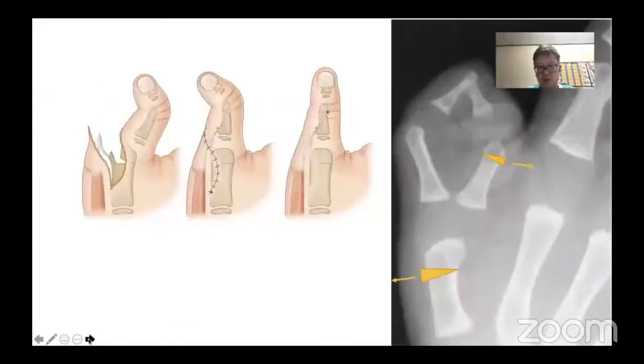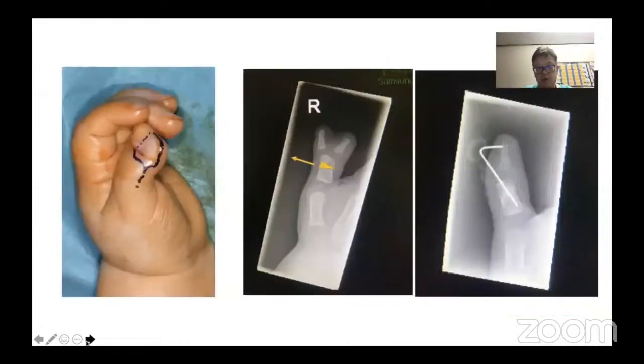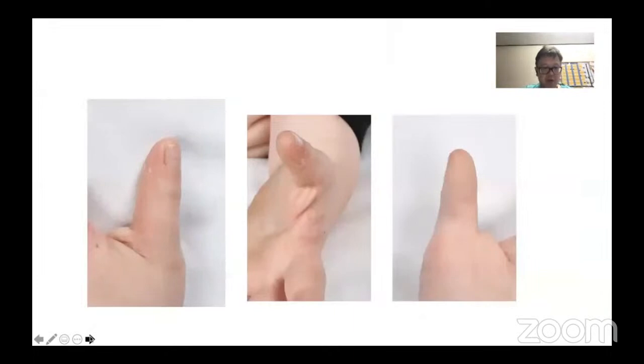And so for this case, we did a closing wedge here at the neck of the metacarpal, and then another closing wedge at the neck of the proximal phalanx to get that straight thumb. At this age, you can still get away with putting sutures. There you go. This is a Wassel 2 thumb, and what I did here was a closing wedge osteotomy to get it straight. Generally, you can get quite good results when it's not too complex.